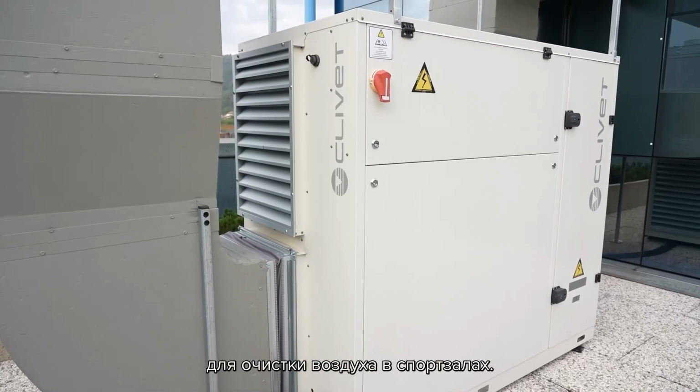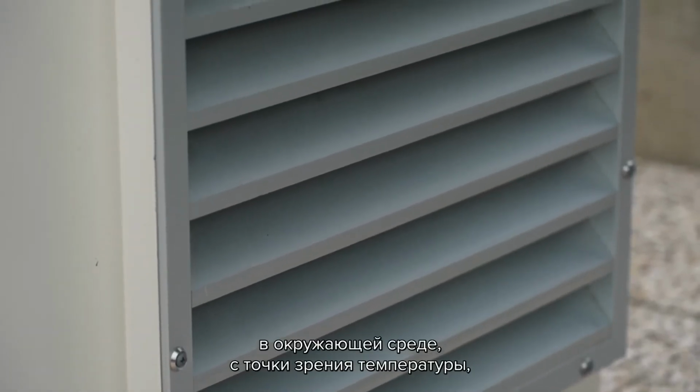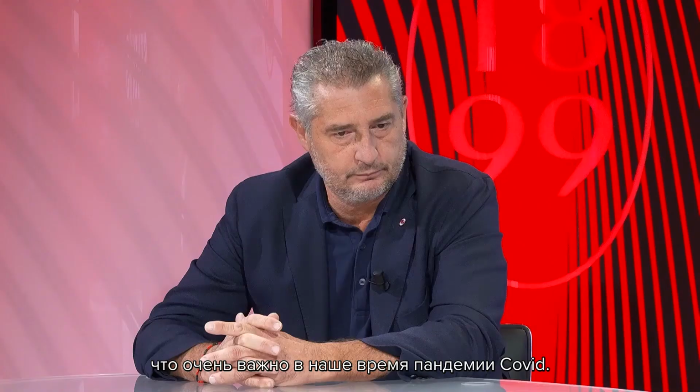Sure, Daniele. Actually, Dr. Mazzoni, the AC Milan's medical director, identified Clivet Zephyr as the perfect product for the air purification in gyms. Zephyr will guarantee maximum comfort in the environment in terms of temperature, relative humidity and above all air quality, which is very important in this COVID time.